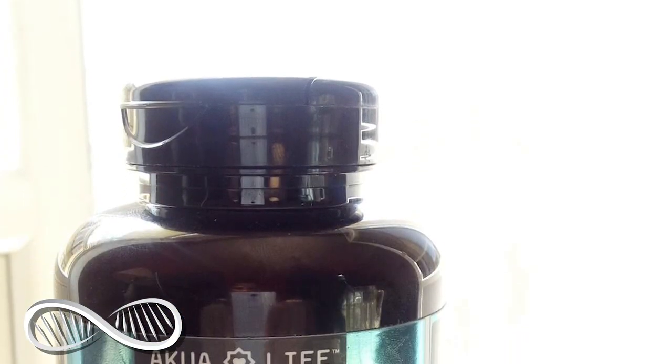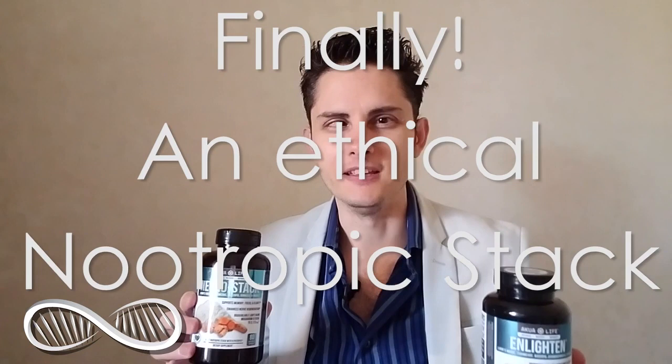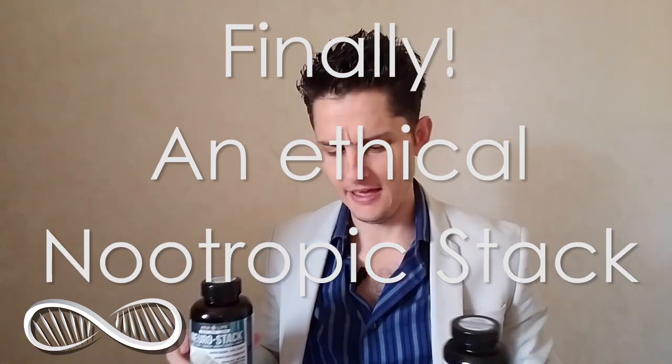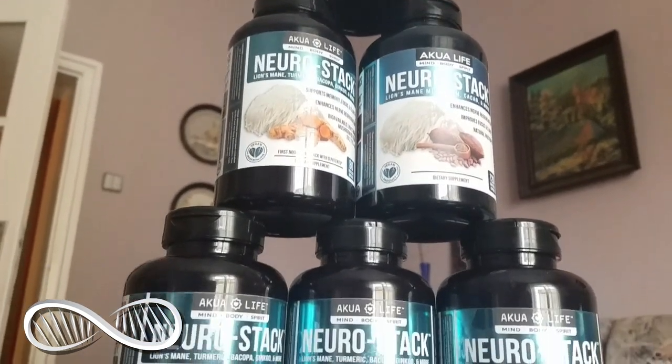So I have been using this for several months now. It's quite good. And as I researched this product further, as I really looked into everything that's in it, and I looked at the company Akua behind it, I said to myself, finally, an ethical nootropic stack. And I'll explain why, but first I'm going to take some.